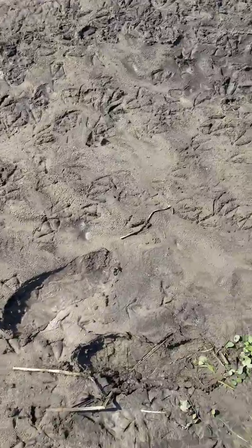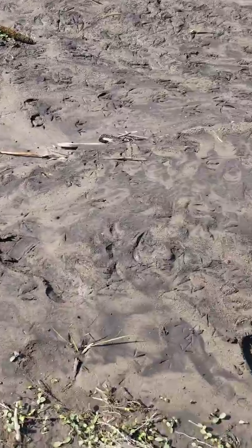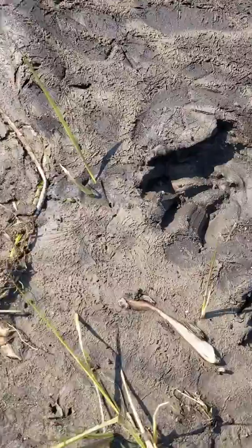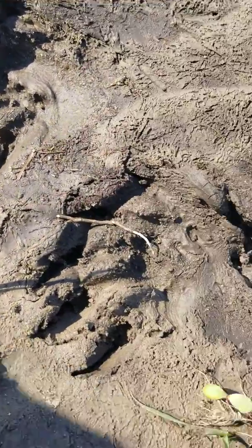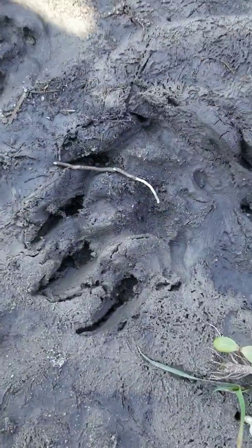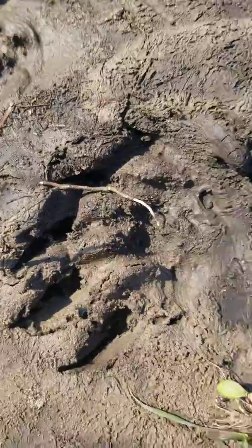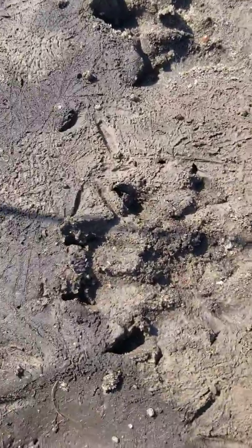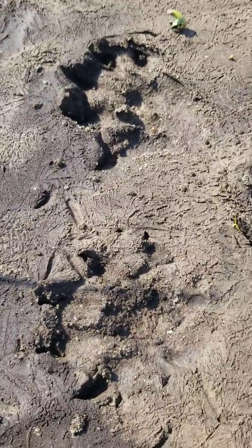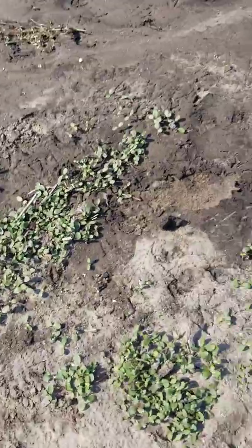We saw another interesting track in this direction. I'll take you this way to this one. And I believe these are river otter tracks that we have here. They have claws and they're webbed. Okay, these are really good ones too, right here. Show them that. River otter. Okay, webbed feet help them to swim.